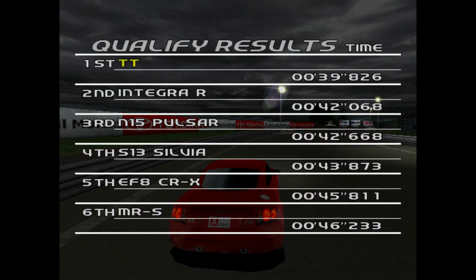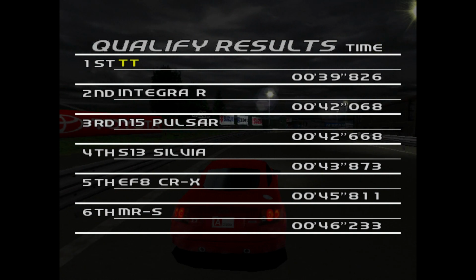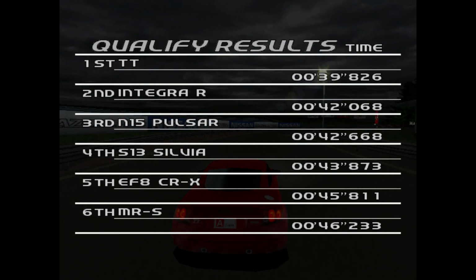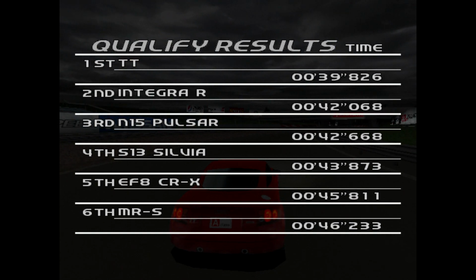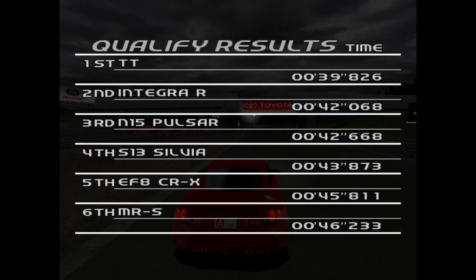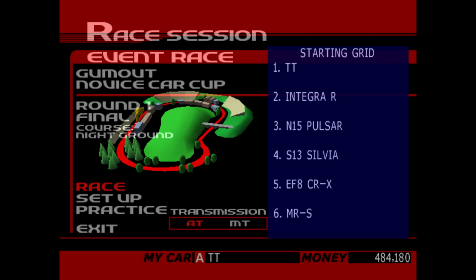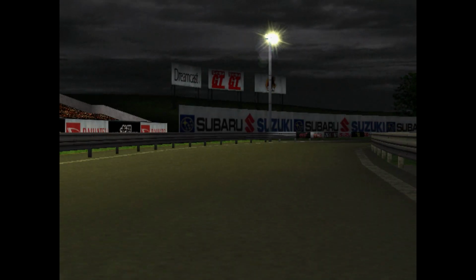That's an easy pole position by a little over 2 seconds over the second place finisher, which was the Integra. Polestar 3rd, Sylvia 4th, CRX 5th, and the MRS last. I'm actually surprised the MRS was at the bottom. I thought the CRX would be the slowest of the bunch, not the MRS. Interesting. I honestly thought the MRS would have been around 3rd or so, but it surprises you.